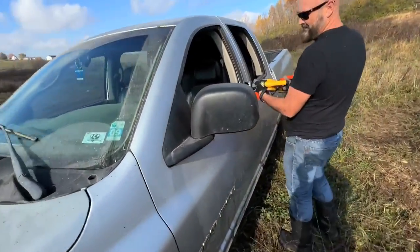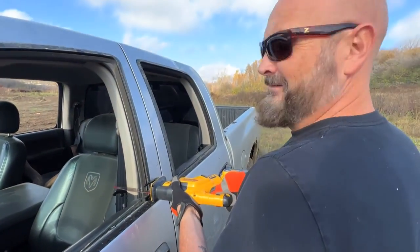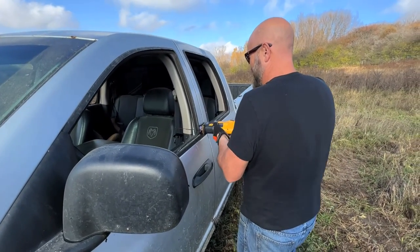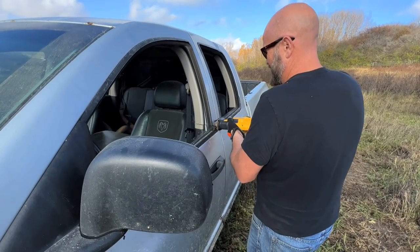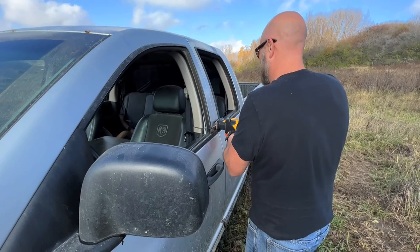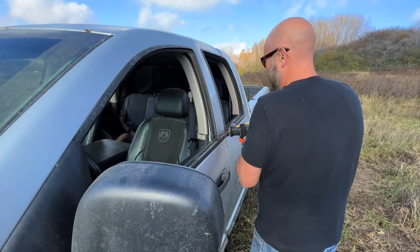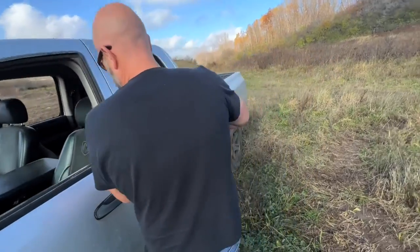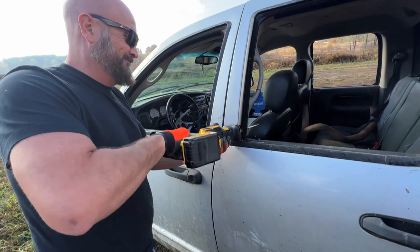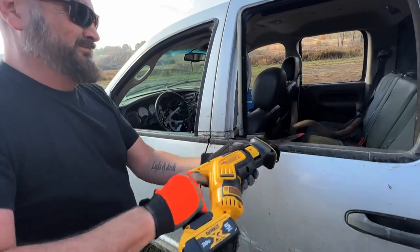So everyone last time said we need to leave the mirrors. So we're gonna leave the mirrors this time, just kind of chop right there. You ready? Yeah. All right, halfway done already.